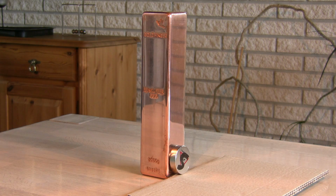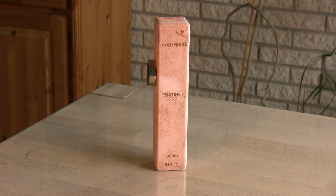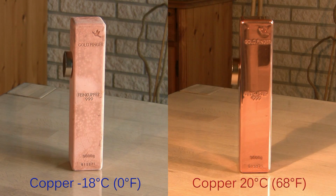Another tip is from Chris Andonoski: increase the efficiency by cooling the copper. I only tried cooling it to minus 18 degrees Celsius because that was easy, but it was enough to improve. Search YouTube for eddy currents in copper cooled by liquid nitrogen. It's awesome.